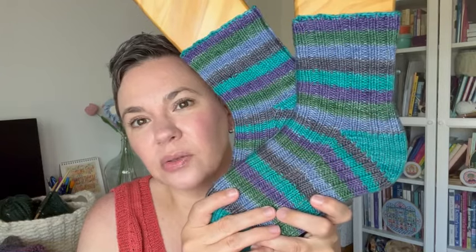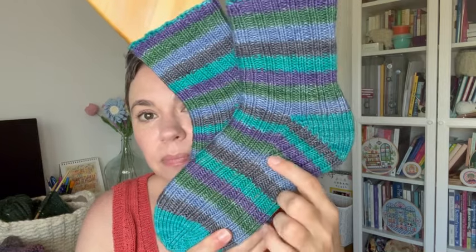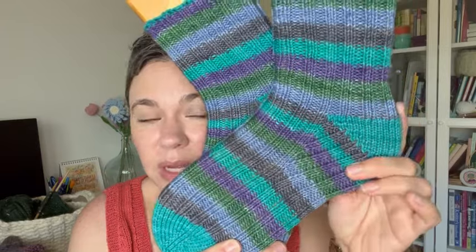But you know what? I was sort of in a mood to try something new, some toe-up socks, and I'm really happy with how these turned out. I have often struggled with getting the right foot length or knowing how far to knit my foot before starting the increases, but I think I did a really good job on this pair. I think it will fit me really nicely.